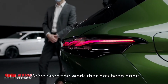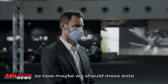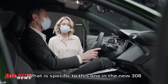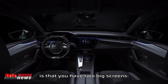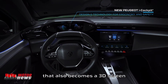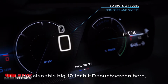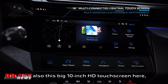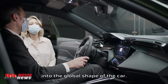Well, we've seen the work that has been done on the exterior design. So on to the inside design, I want to see what's inside. What is specific to this one in the new 308 is that you have two big screens. The first one is in the cluster. It could also become a 3D screen when you are in the upper version. But also this big 10 inches HD touch screen here, fully integrated in the global shape of the car.